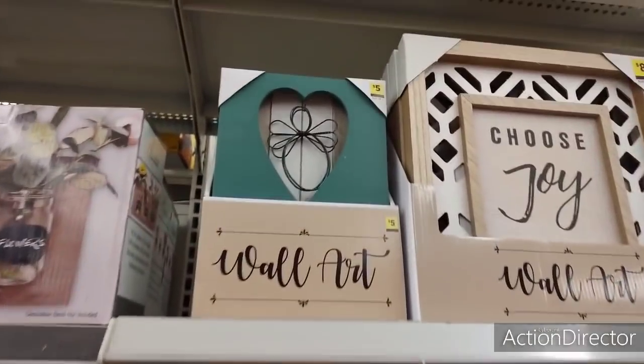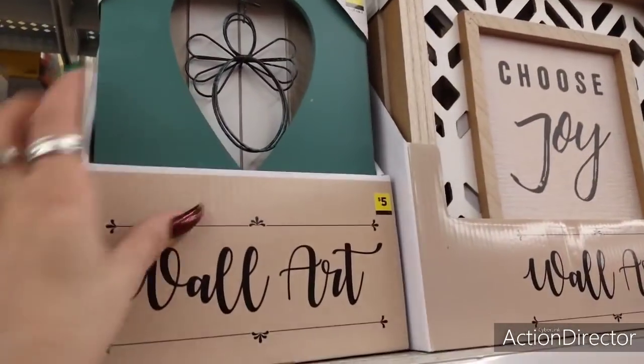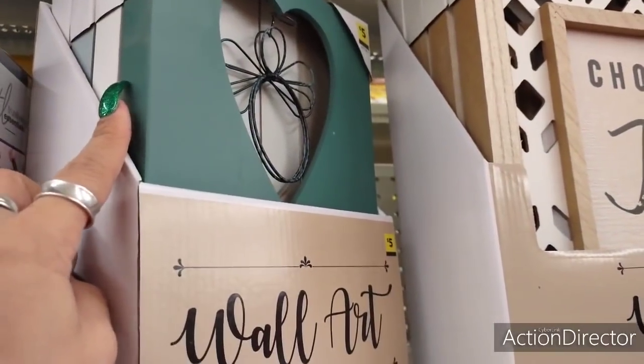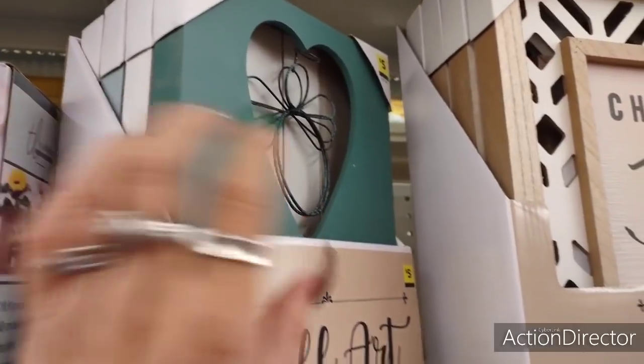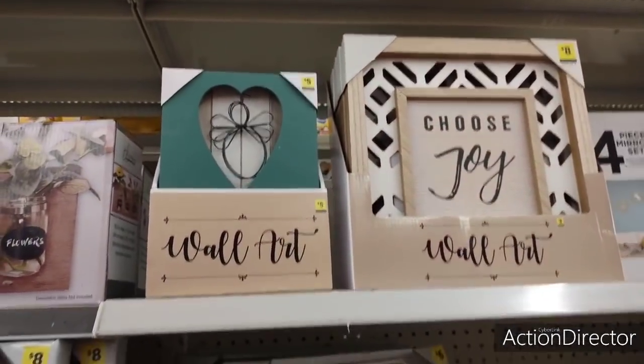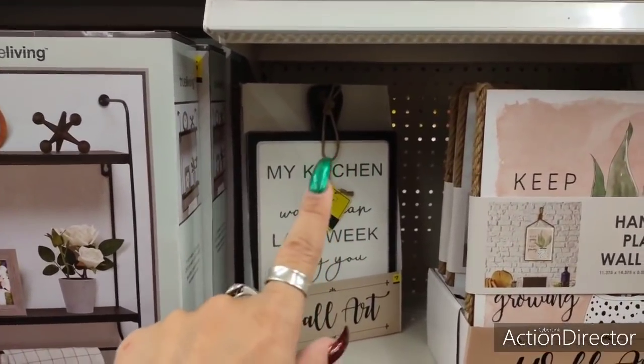This is wall art, $5, and it looks like it has an angel. It's going to be all the same, except different colors. You have the matte green, matte white, and matte blue back there, and that is $5. So definitely well worth it. And this I'm really glad that I found because that is really, really cool.